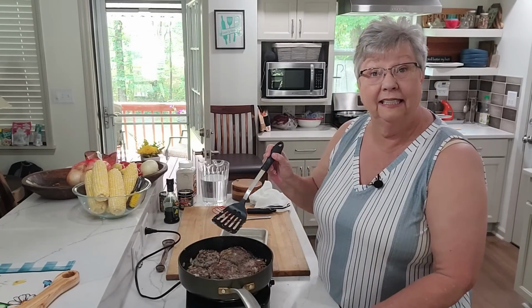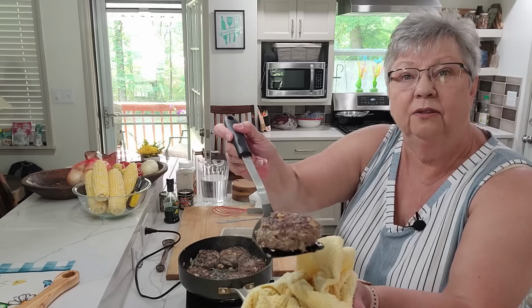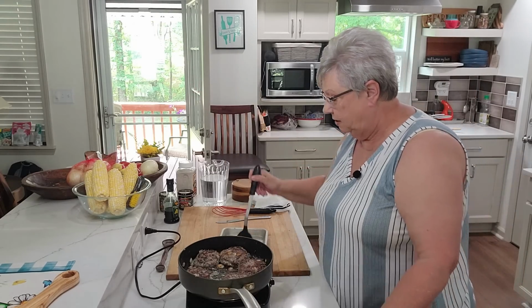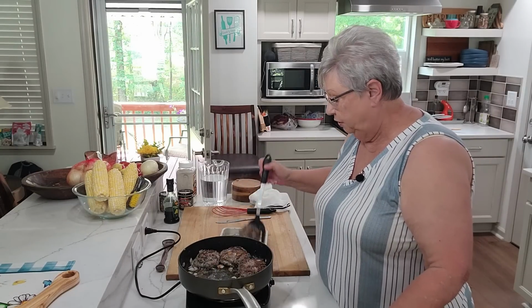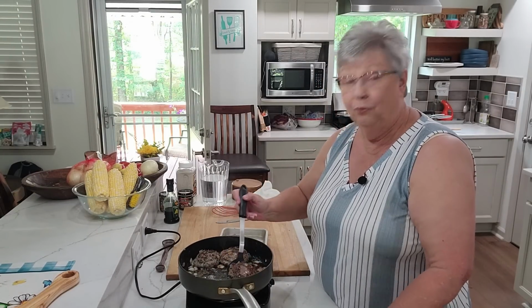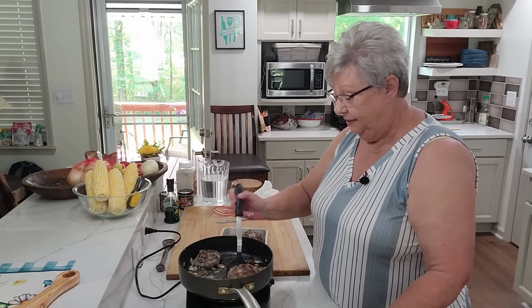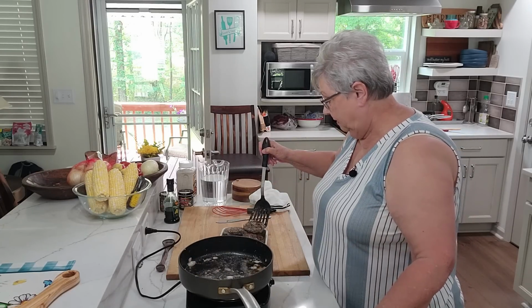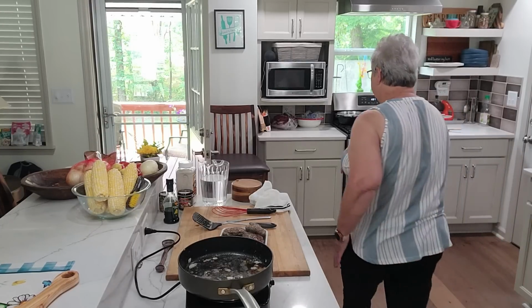Our hamburger has browned nicely, and I'm gonna take it up. See, it's not done. See, I just wanted to get it good and brown. Can you see that? And we're gonna put it back in here. But first, we're gonna make some gravy, and we're gonna add that goodness to this pan. There's grease from the hamburger, which is fine to use for this.